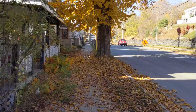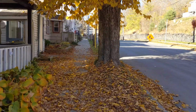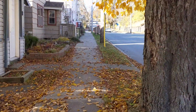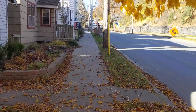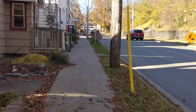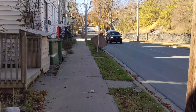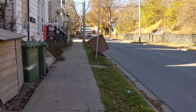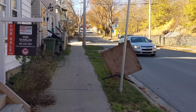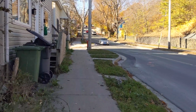How about you guys out there? Do you enjoy the fall as much as I do? I absolutely love it. Love the fall. I'm not that much in love with winter, but it can be beautiful. It's just that I don't like the cold. But some people don't mind it. I probably mind it more than a lot of people. But you'd never know it, because I was out here all last winter doing videos, and I plan to be here this winter.